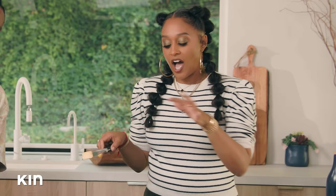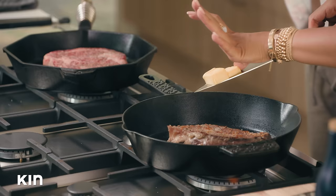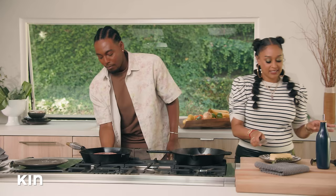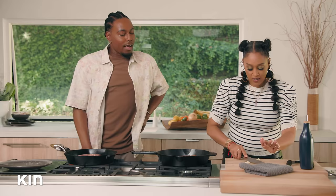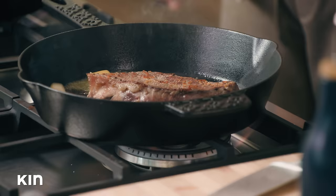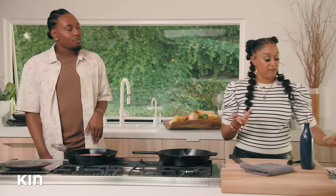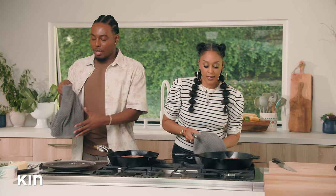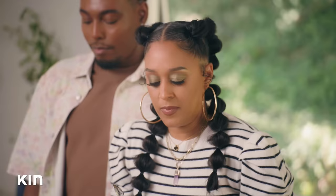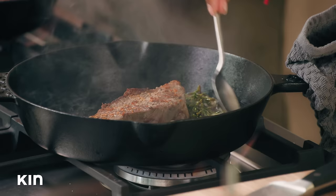I just put some olive oil in here and then I'm just gonna add some butter. Just like that, right? That's what I wanna hear. And then I'm gonna add some garlic. Now, why didn't you put oil or fat in the pan in the first place? Well, number one, I don't have a lot of fat. So I'm just adding a little bit more fat to my steak. This is rosemary. I put the oil in there first and then the butter because I didn't want my butter to burn.